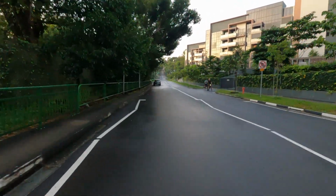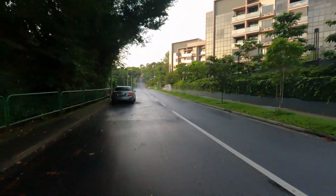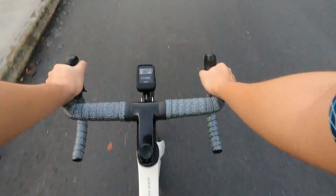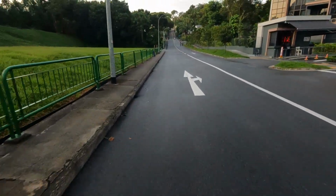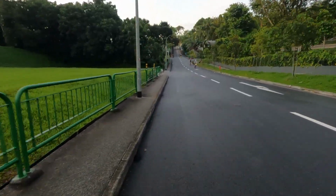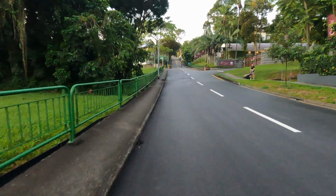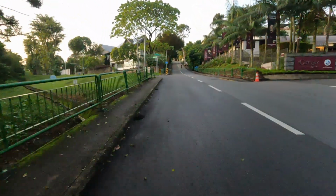Now approaching the second climb of the day, we have the 4th Avenue climb. Although it isn't really unknown, many people have not actually tried the 4th Avenue climb, and I asked quite a few people on this ride whether or not they have come to 4th Avenue to climb before, and many of them have said no. So I guess it is a relatively less popular climb, and that's why it is part of the video here today.